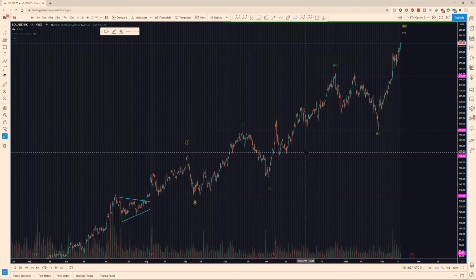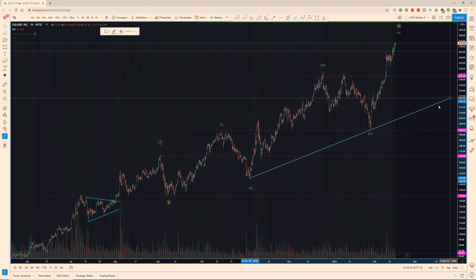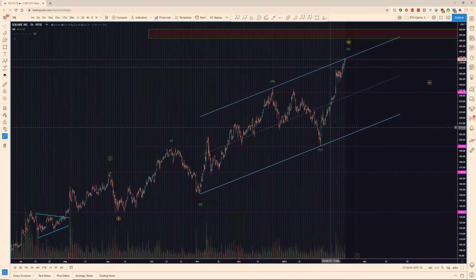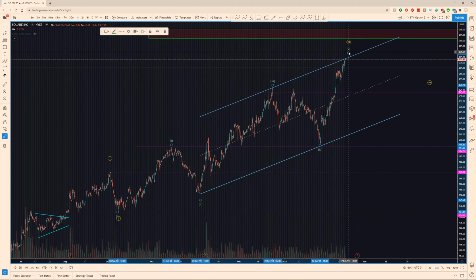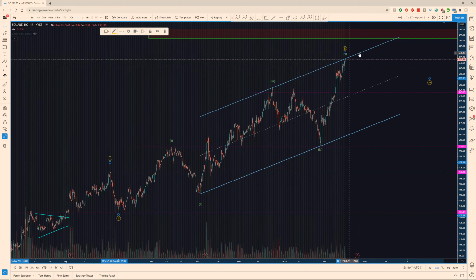Number one is to put a parallel channel on this. So to channel this, all we're going to do is connect the bottom of our 2 to the bottom of our 4, and then we're going to click at the top of our third wave right here. And on this parallel channel, we're often looking for the fifth wave to finish right at the top of the channel, perhaps right where we are right now.